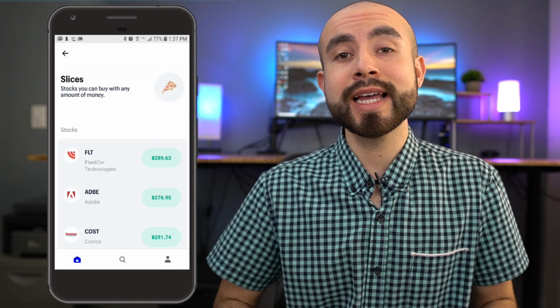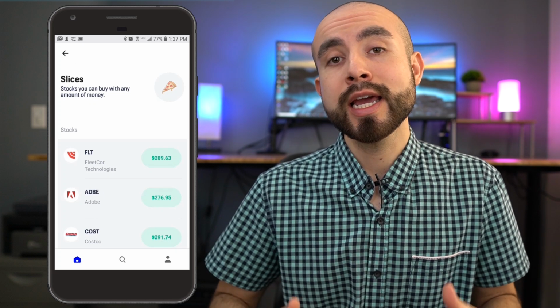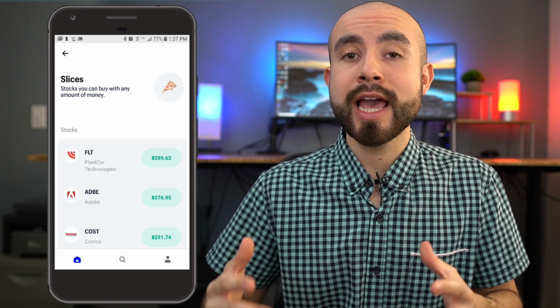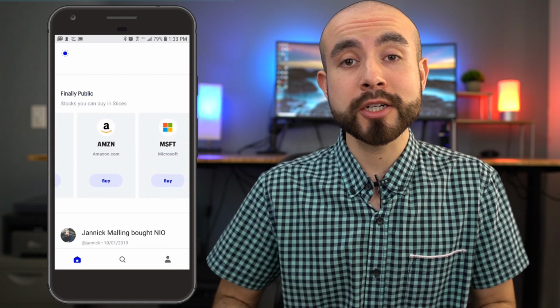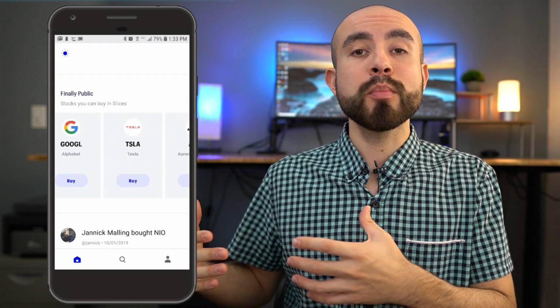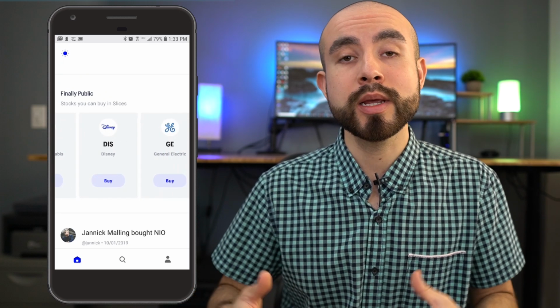Alright guys, so now we're going to get into the main features of the Public app that really separate it from the competition. Now by far, I think the greatest strength of the app itself is its slices. With slices, these are also known as fractional shares, but they are referred to as slices on the app. And with slices, Public lets you slice major stocks into tiny bits so that anyone can afford to own public companies.